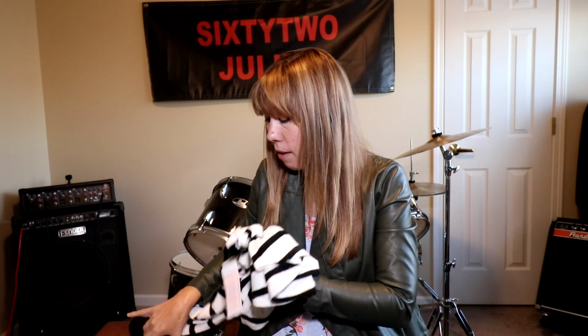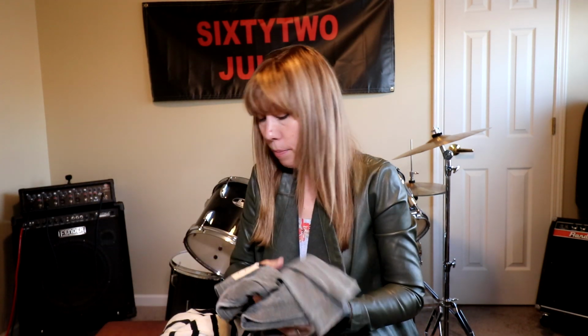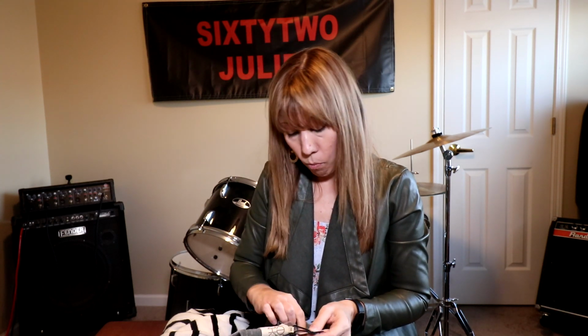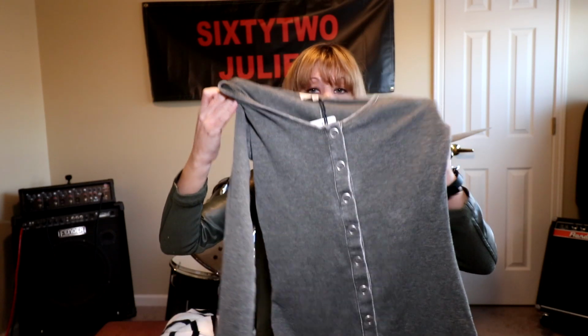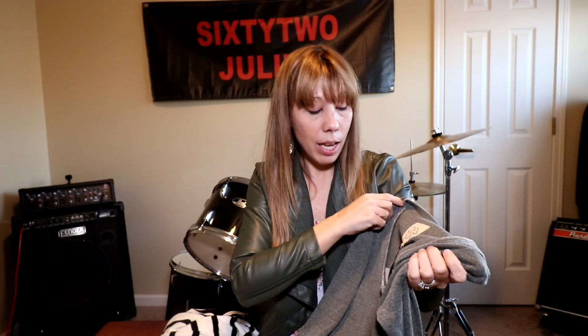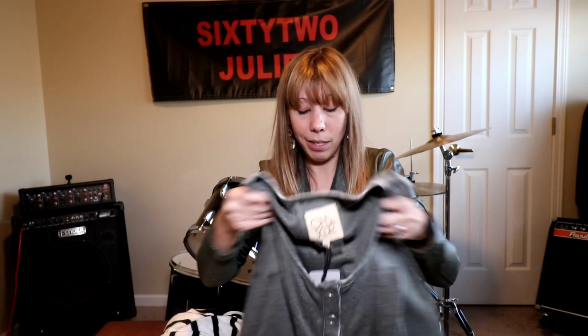So then we have the vintage rib snap front top by Chaser, and again, it is originally $68. I think this one's a definite keeper for me because I like the casual mineral wash. I like the way it looked with the coral pants, and it's affordable, so that's awesome. And I like having something that's not necessarily so flowy.